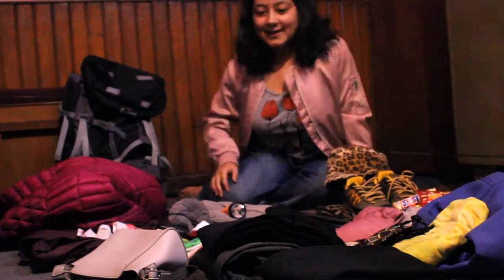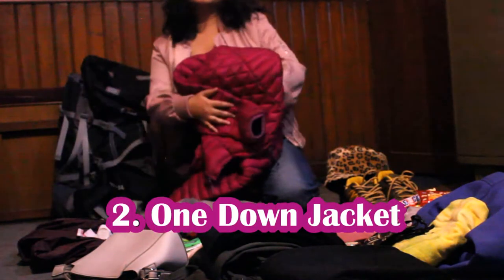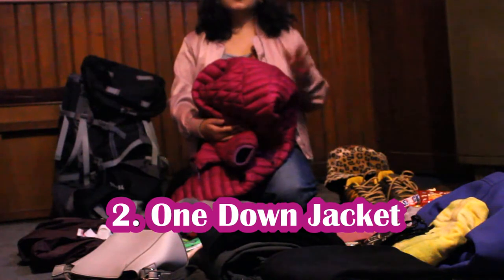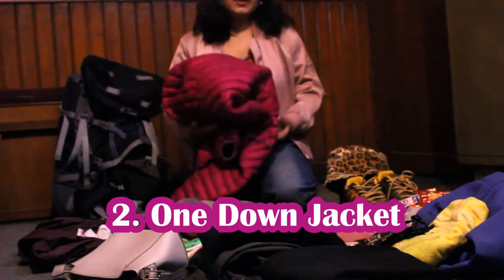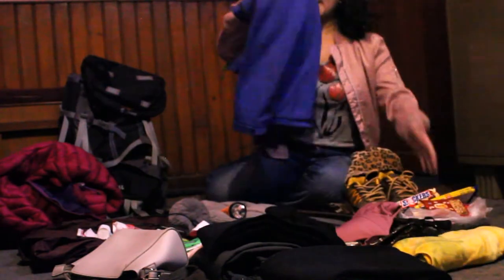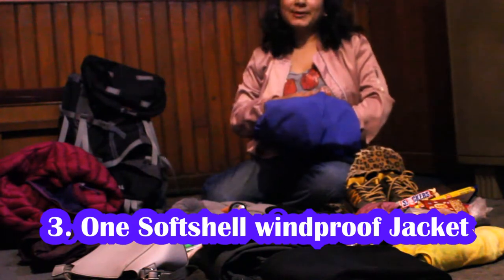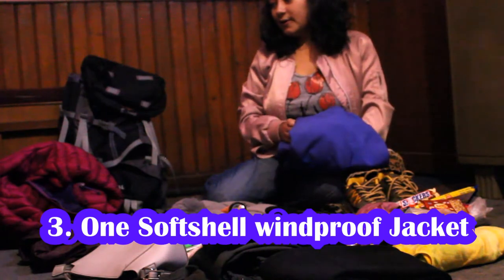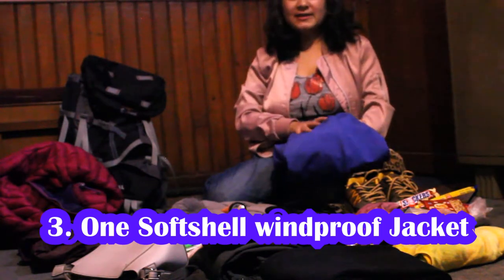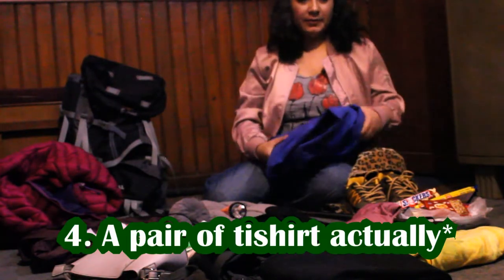Let's talk about the jackets and the trousers that I'll be wearing. So I'm taking this down jacket. It's for the high peak area only. The weather now is not too cold, so I'll be okay with this windproof jacket, I guess. This is the jacket I'll wear during most of my trip. I hope that it's not that cold. This is late October, so it's not that cold, 5 or 6 degrees Celsius, and I'll be hiking, so these few items will be sufficient for me.